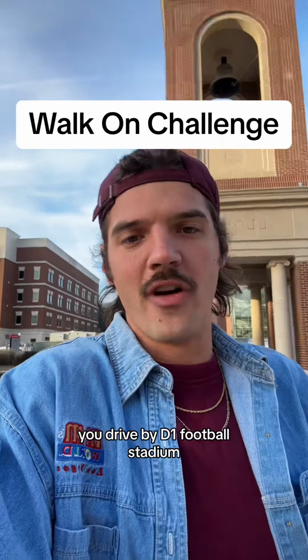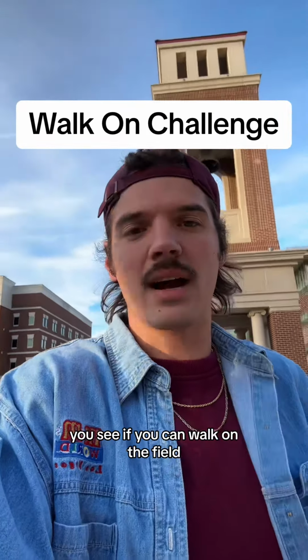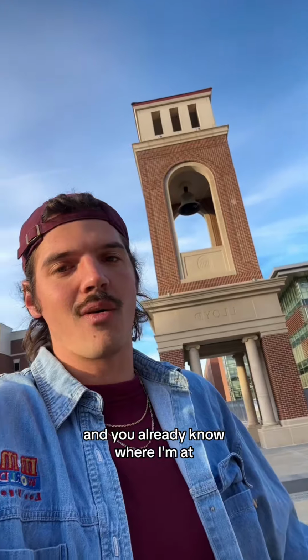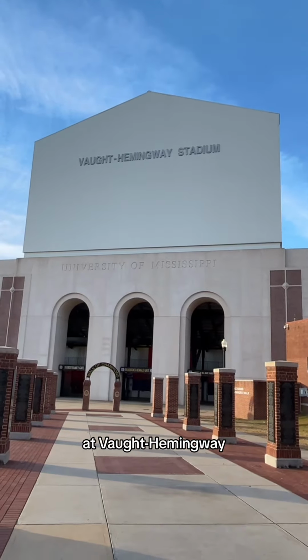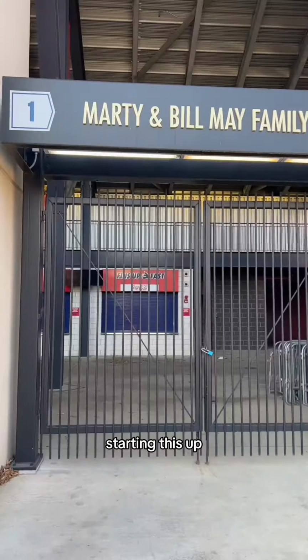You drive by a D1 football stadium, you see if you can walk on the field, and you already know where I'm at. Ole Miss, let's see what's going on at Vaught-Hemingway. Starting this up at the Marty and Bill May Family Gate, or Gate 1, that is going to be one lock gate. And as we keep walking, gates 2, 3, 4, 5, 6, and 7 all look like Gate 1.